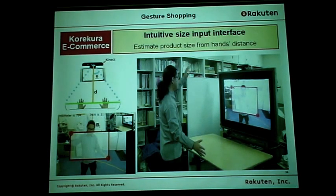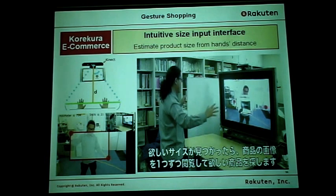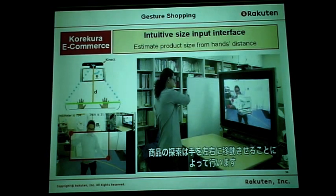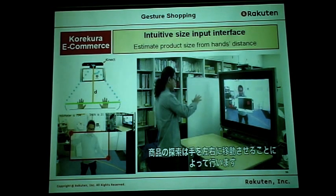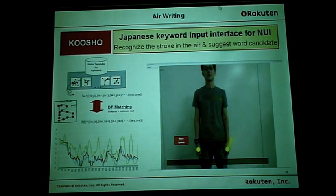And the user finds some favorite product. The user can jump to the left hand side. And more regarding natural user interface. Natural user interface means not using input devices such as a mouse, keyboard, and so on. So it is important how to input some keyword or sentence. So we propose this system.